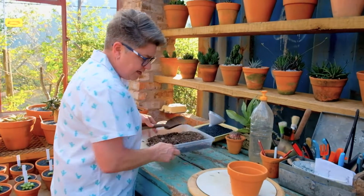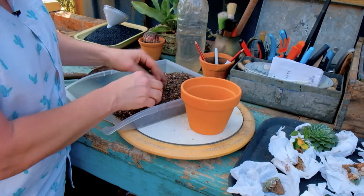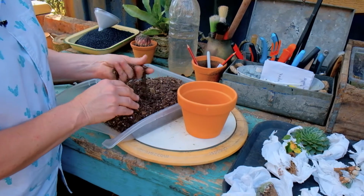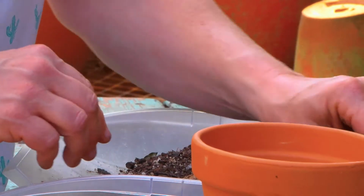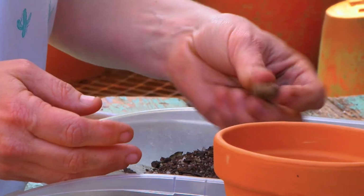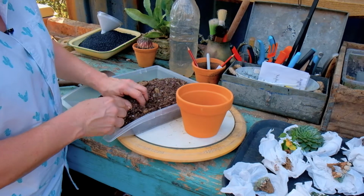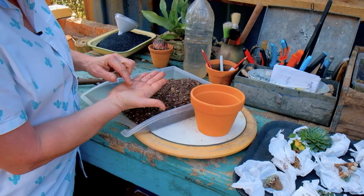So the growing medium that I'm using is a very sand heavy based medium. What I use in here is 50% potting soil. You'll see there are some big bits, and that really doesn't matter. There are a couple of stones in here from a leftover pot that I emptied out, and I use this over here, which is silica sand.